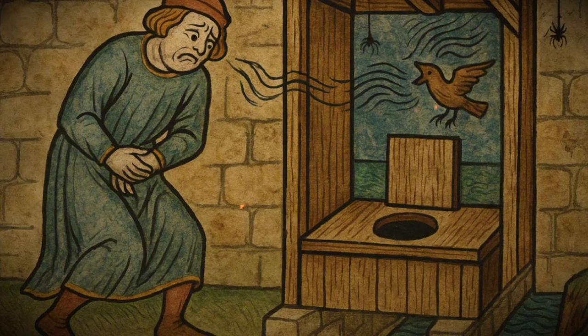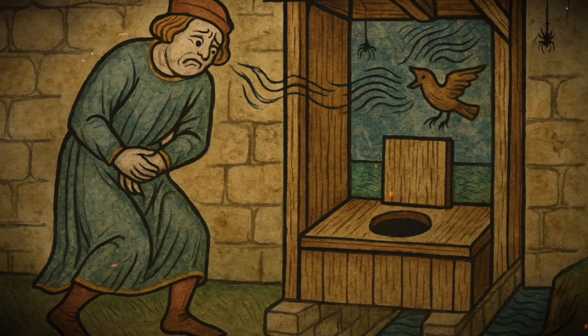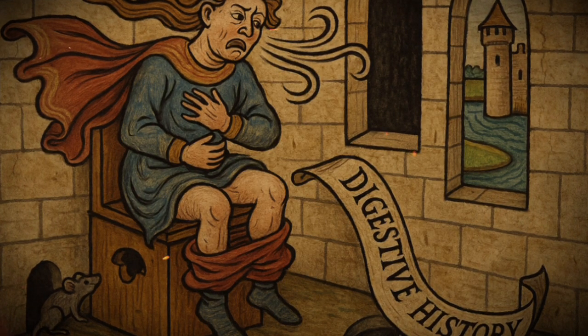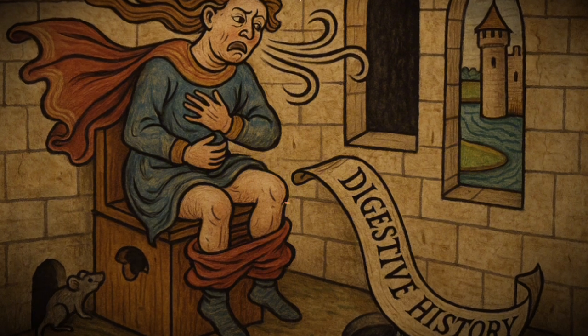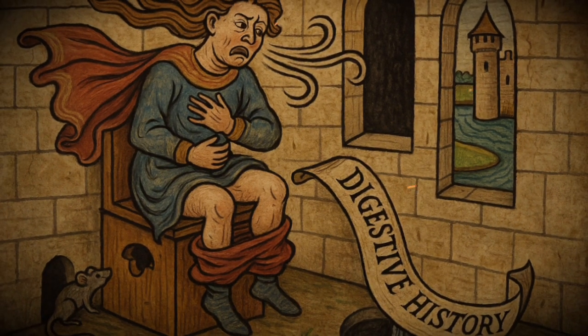The smell, you ask? Let's talk about that. Medieval life was a symphony of odours, and not a good symphony, not Beethoven or Mozart. No, we're talking medieval public toilet symphony, a mix of open sewers, animal droppings, unwashed humanity, and whatever nightmare fuel was cooking in the communal pot that day. People were constantly surrounded by the fragrance of failure.